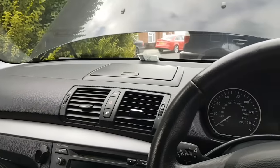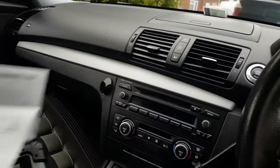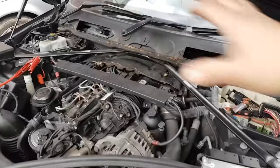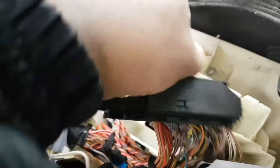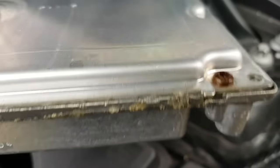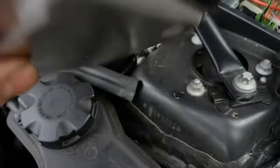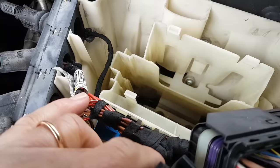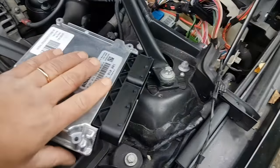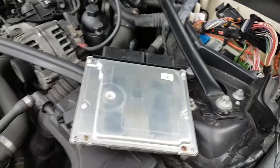Okay, guys. In about 10 minutes, I think I found the problem that someone couldn't find in 2 weeks. So I'm going to show you. We removed that covering there, and look what's in there. Can you see that shiny stuff at the bottom? You know what that is? Water. And when you look at this ECU, there are clear signs that there's been water here. The water is really low at the moment, right at the bottom now. But I think the drain is blocked, and obviously it's been filled with way more water, and that's what caused this failure. So let's open this ECU and see what we can do.